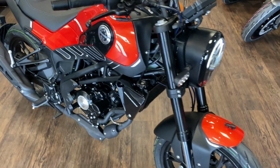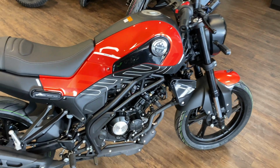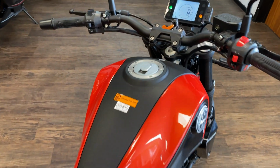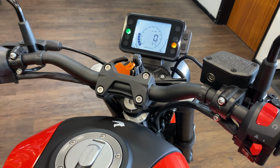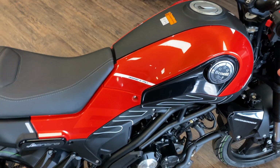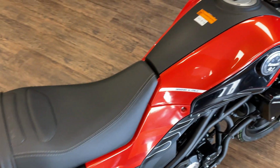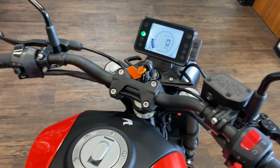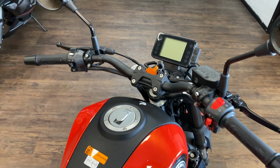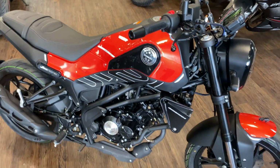I'll just start this bike up, let you have a listen to it. So I'll just go quiet for a minute, let you have a listen. There you go. Like I said, this little 125cc sounds quite nice actually.